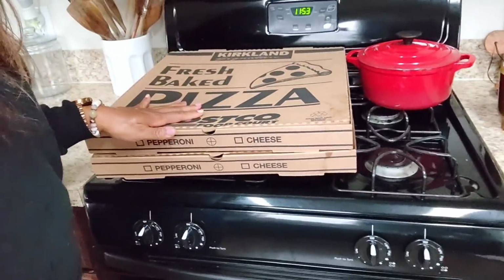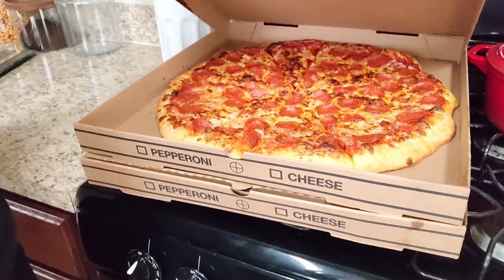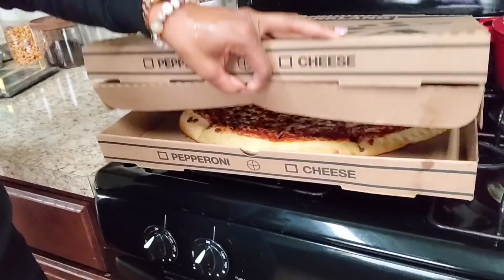But I got the pizzas for the kids. It's Friday, so they have pepperoni. Then they have the cheese pizza, so that way they have the options of adding whatever it is that their heart desires to their pizza. So that's what I first got from Costco.